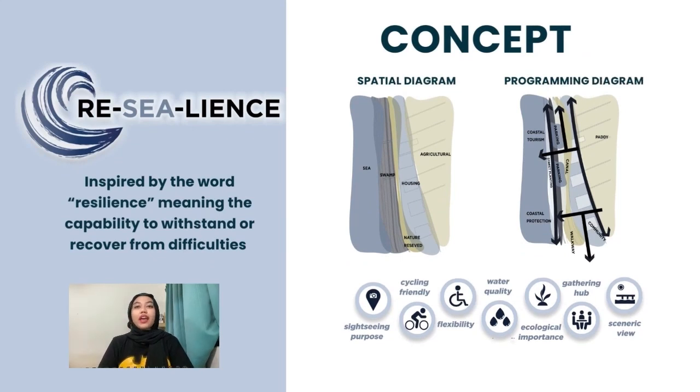Going back to the main element of the site, the sea. The main idea is to protect the sea, and the rest of the surrounding will be covered as well. This leads to the birth of the concept, resilience.